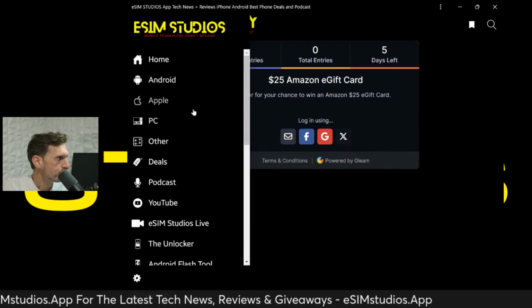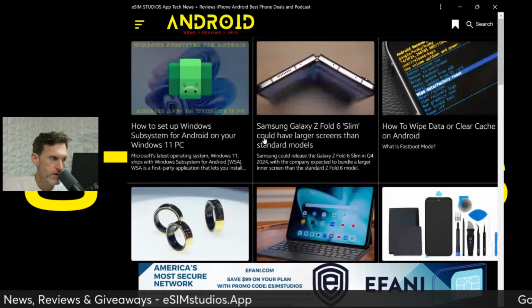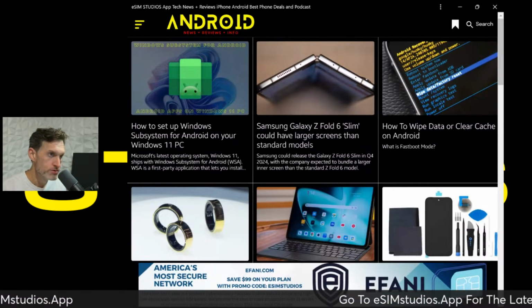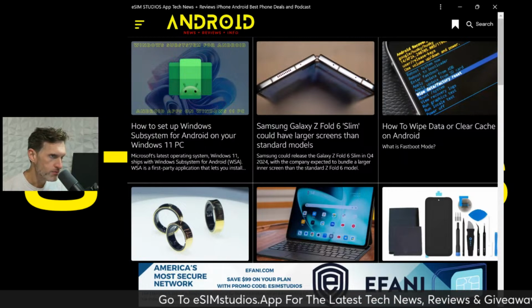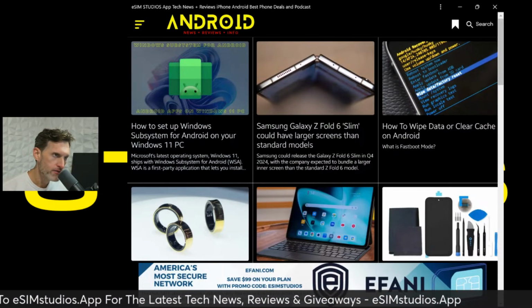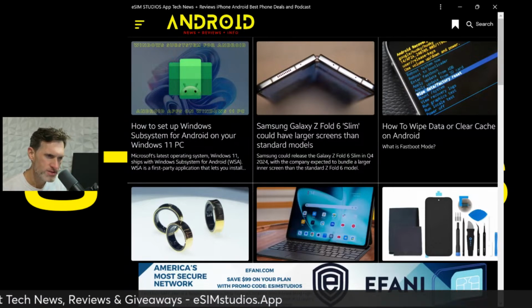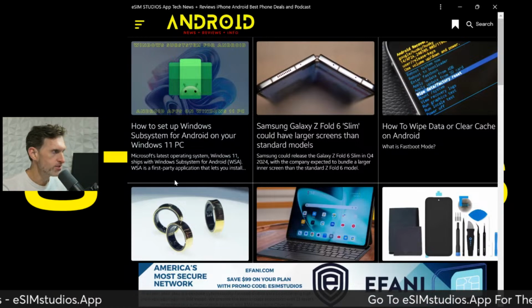Now, I'm going to put a little how-to section on here as well, meaning how to do certain tasks. So not only do we have news, not only do I help you with the Android Flash tool, where I have how-tos on that, but I need to add a how-to section because there's a bunch of little things that I know that I need to add to this site. And this is one of them.